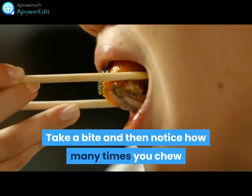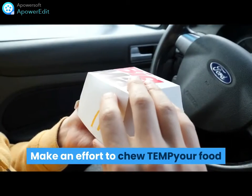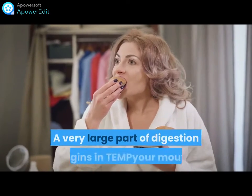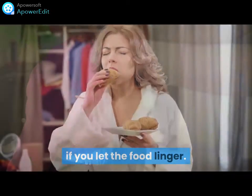Take a bite and then notice how many times you chew before you start wanting to swallow. Once, twice? Make an effort to chew your food and your body will be much happier. A very large part of digestion begins in your mouth, not to mention you'll get much more pleasure if you let the food linger.